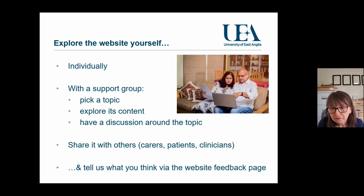So what we would love you to do is to explore the website yourself. You can either do this individually. If you are a member of a support group, we think you could pick a topic, explore its content together, and then have a discussion around that topic. We'd encourage you also to share it with other people.